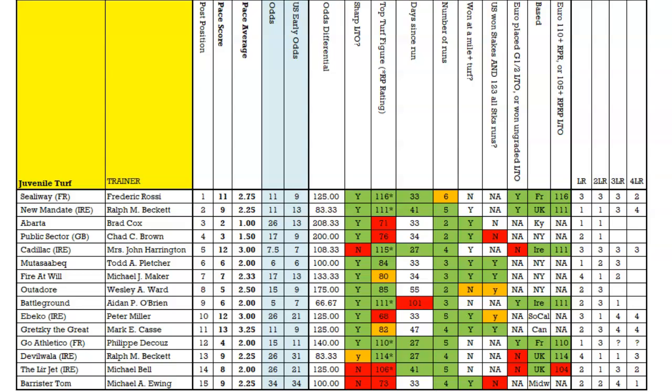One of the horses that interests me at a reasonable price, and I do want to bet something at a double figure price here because of the nature of the race, is Go Atletico, the French horse trained by Philippe Decouze and ridden by, I'm not going to say his name right, Amérion Lemaitre. He's drawn 12.